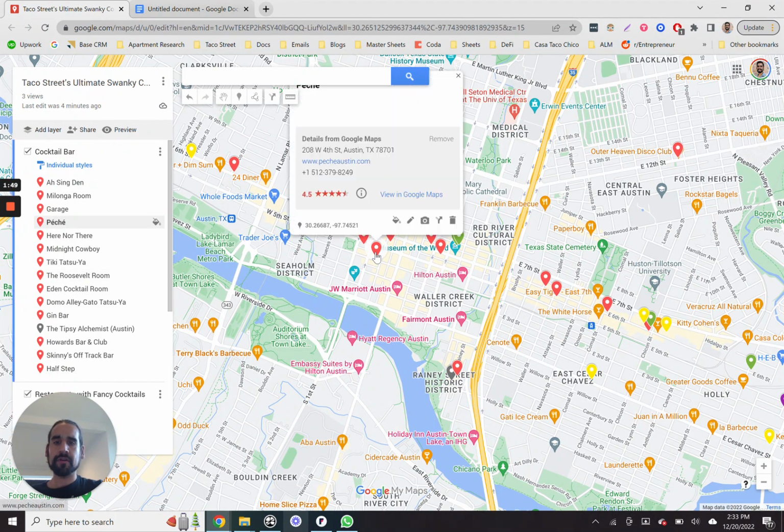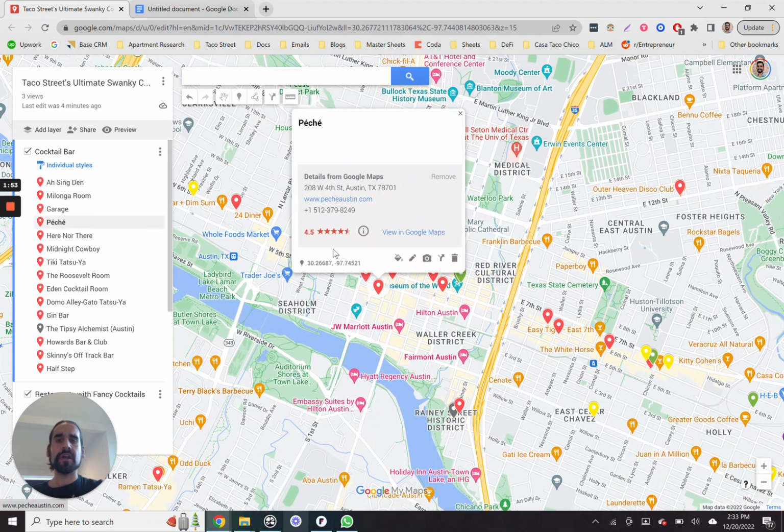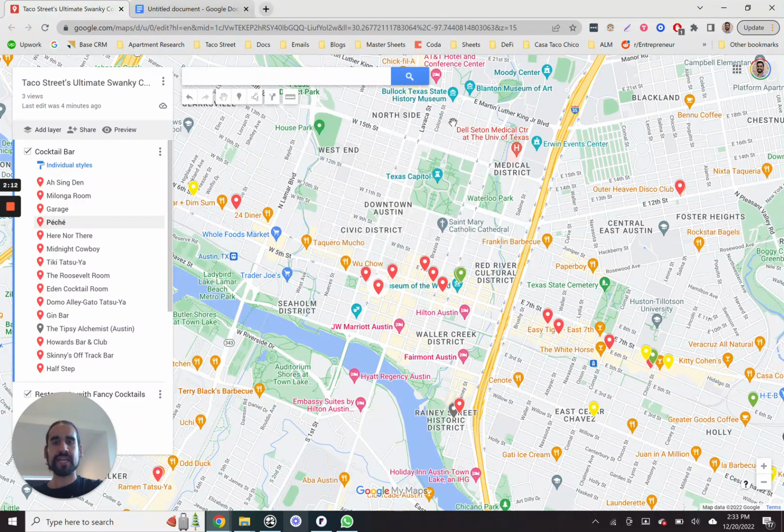Nearby you have Pesh. Péché, not really sure. It's another pretty classic cocktail bar slash restaurant. They lean more into the French style. And I think they do like Monday night half off cocktails and burgers, which is pretty interesting. So if you're downtown, Pesh is one of the best ones.